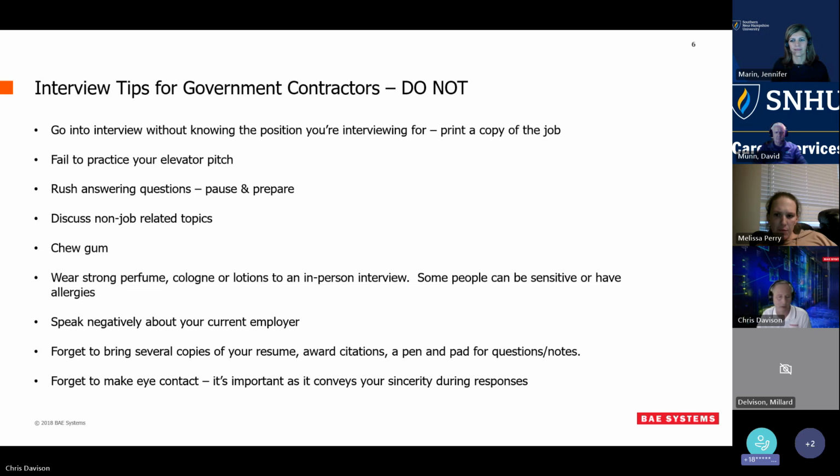Don't speak negatively about your current employer or former employer. If you've been laid off or you quit, or even the military, once you got out, let's think about all the good things. I don't think I've met more than a few people in my lifetime that have regretted being in the military. Even if you had a bad experience, there was good in there somewhere, and especially if they're asking you about your military service, you want to play that up. You want to talk about how it helped you become more technically skilled, or even your soft skills, whatever it may be.